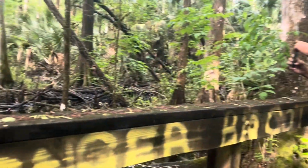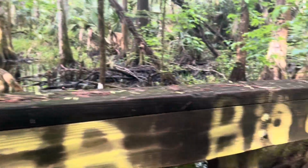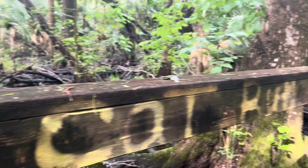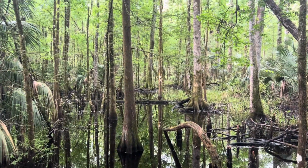Danger. What does that say? Danger. I don't know what it says. Something run. Cat run. Big cat run. Danger. Okay. We'll take that in consideration.